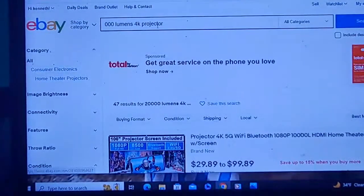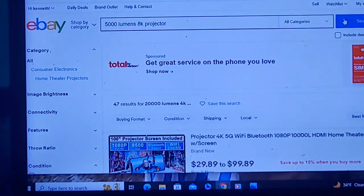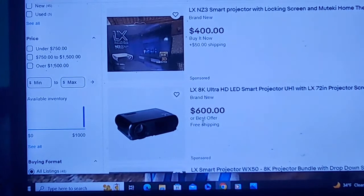So let's think of a crazy number. We got 5,000 lumens. Let's see if we got an 8K projector in here. How much would it cost me for an 8K projector at 5,000 lumens? See if someone has one here. Got an 8K Ultra right here for 600 bucks. Right here for $600, 8K.